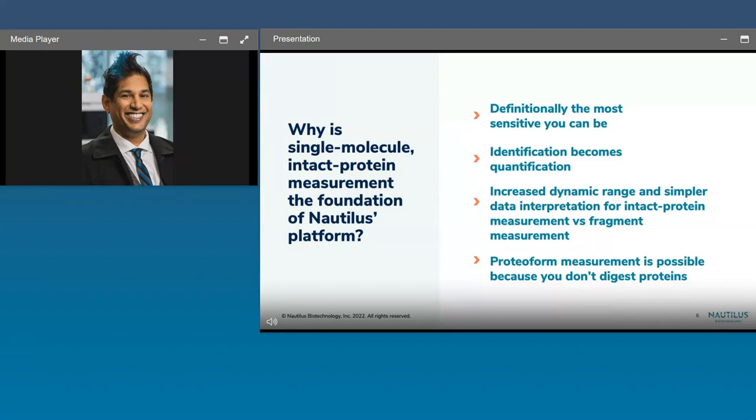One of the major reasons why we focused on looking at intact proteins on the Nautilus platform is because of the potential for an increased dynamic range at a comparable throughput. Digesting each protein into potentially hundreds of tryptic peptides requires a larger number of measurements in order to cover a similar dynamic range. Additionally, the data interpretation in the protein assembly problem is complicated. Lastly, by not digesting the proteins, it becomes possible to measure proteoforms, to say, oh, this particular molecule has three phosphorylations at these different positions, some information that's lost when you digest the protein.